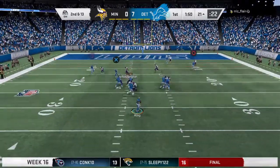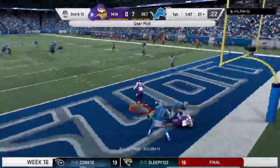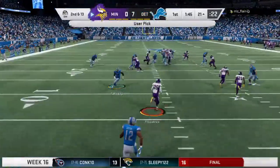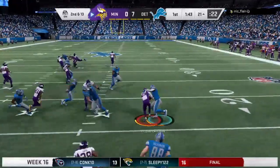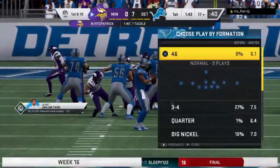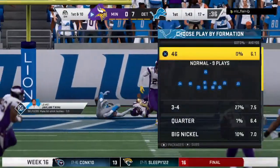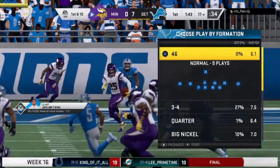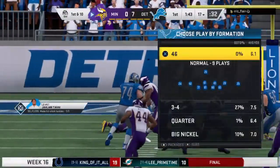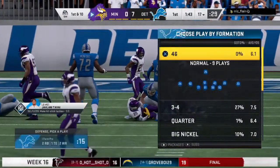To throw is King. Off the play fake. And this is going to be intercepted. Picked up by Minkah Fitzpatrick. And a great return as they're finally able to take him down. Well, if you go by the numbers, you'll find as the temperature goes down, so does the passing efficiency. And now that we're in December, even the routine throws are going to be harder for the quarterbacks. And this one, it winds up getting picked off.